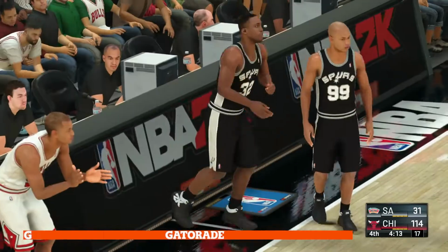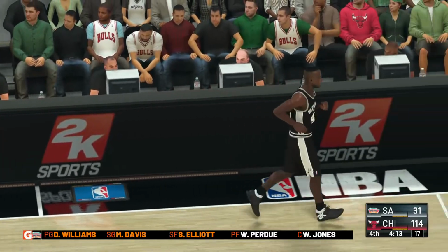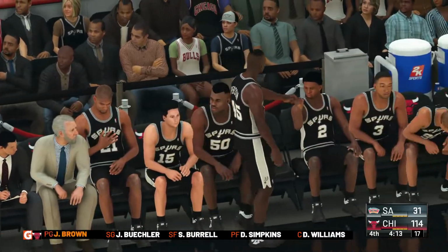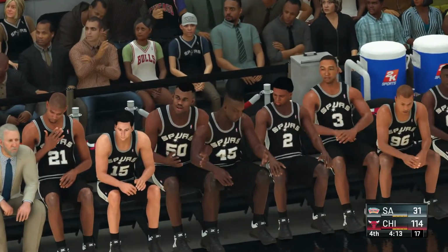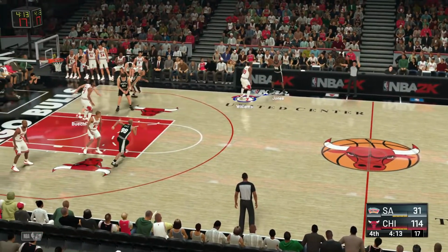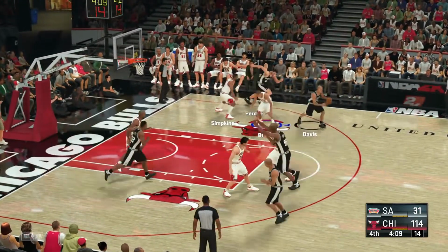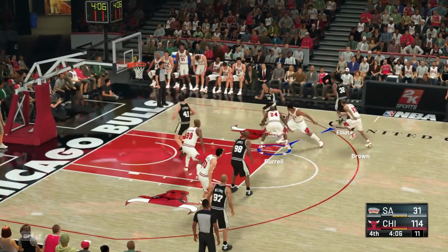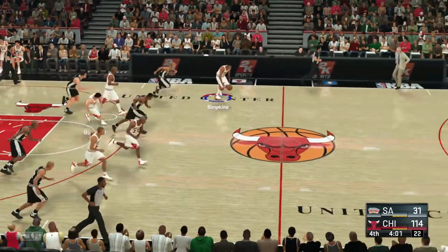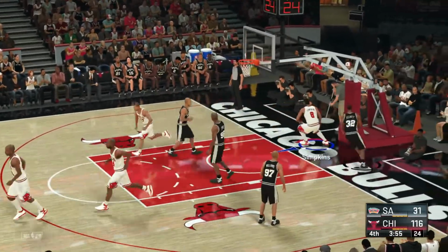Brown is checked in for the Bulls. San Antonio also making some changes. Elliott's checked in for Person. Davis is subbed in for Brown. Purdue, the pass to Davis. Here is Elliott. Back to Davis. In transition, here come the Bulls. Here's Simpkins. Throws down the breakaway jam.